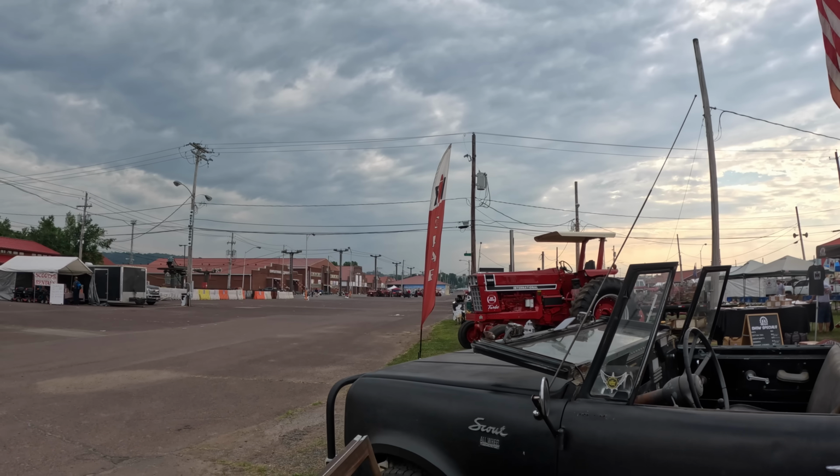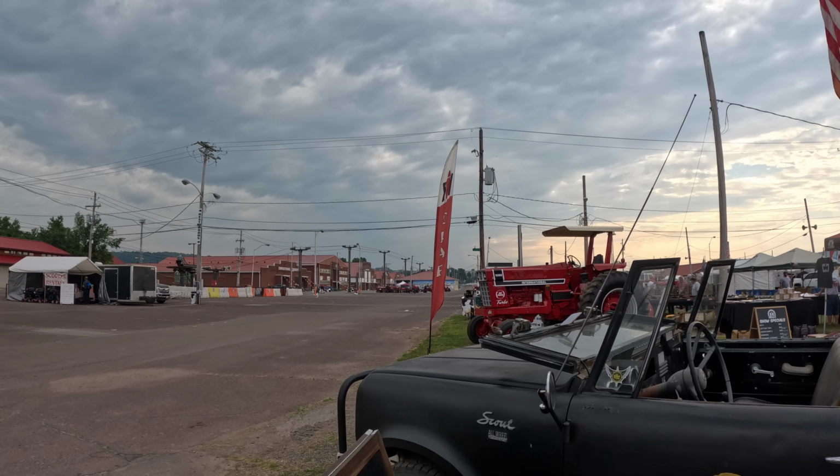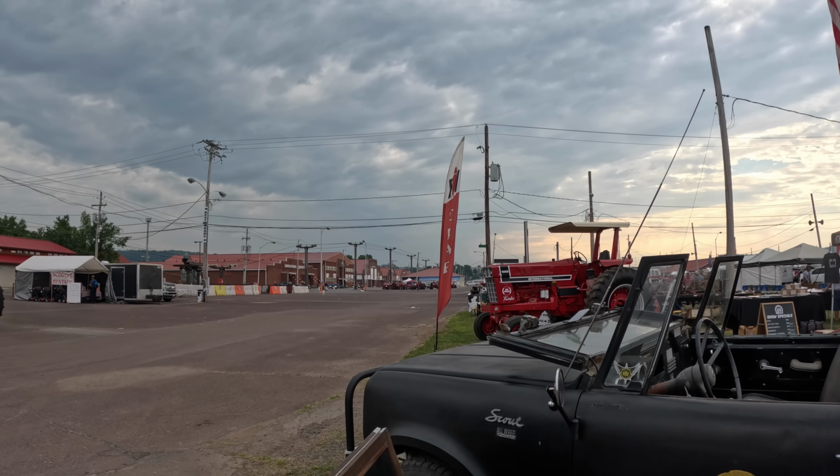It's day 2 of the Red Power Showdown, and I'm back. But I'm only going to be here for half a day. I got to get home and get ready for farmer's market tomorrow. It's warm, but it's kind of cloudy today. There's a chance of thunderstorms coming through.